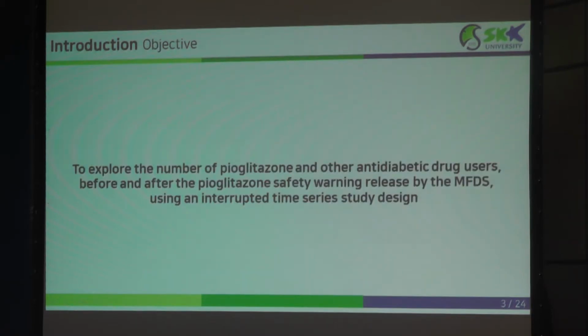Therefore, the objective of this study was to explore the number of pioglitazone and other anti-diabetic drug users before and after the pioglitazone safety warning release by the MFDS by using an interrupted time series study design.